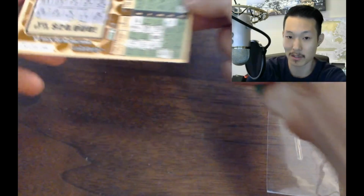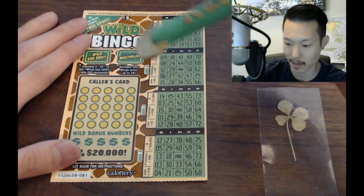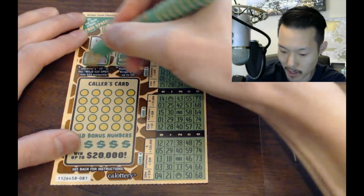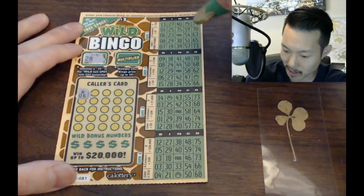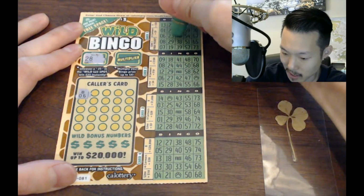We're gonna go ahead and put that to the side, and we're gonna continue on with the next ticket because we have to get a win, at least one win. We'll play one more, and then the video will start to get a little bit long, so I'll probably cut it. Let's hope for a win here. 28, okay, nothing there. Let's do this, B6. Let's get one win, second ticket.